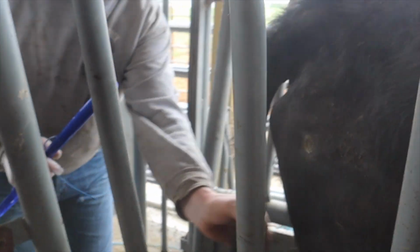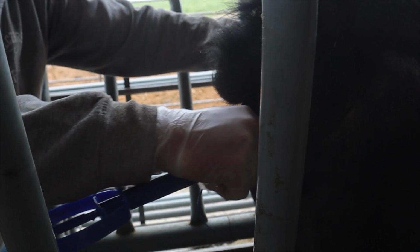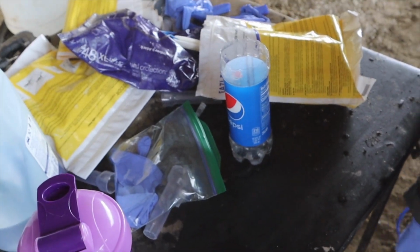Just gently kind of put it at an angle, set it down in the, and then kind of flip down. If you have any resistance at all, you're in the wrong hole. Plain terms. And then I give 5 milliliters of luteolite.